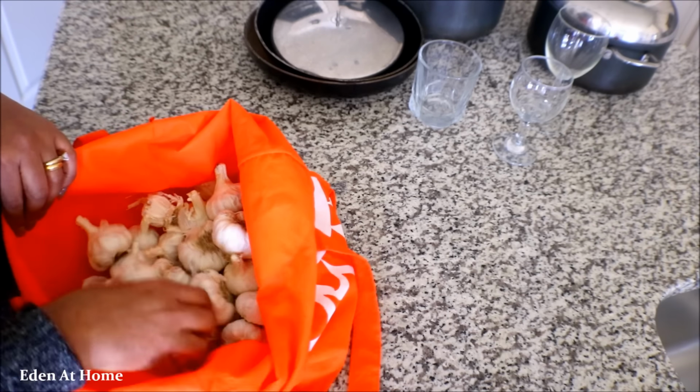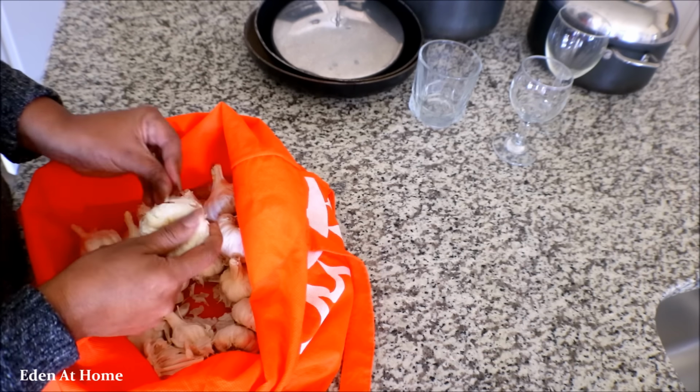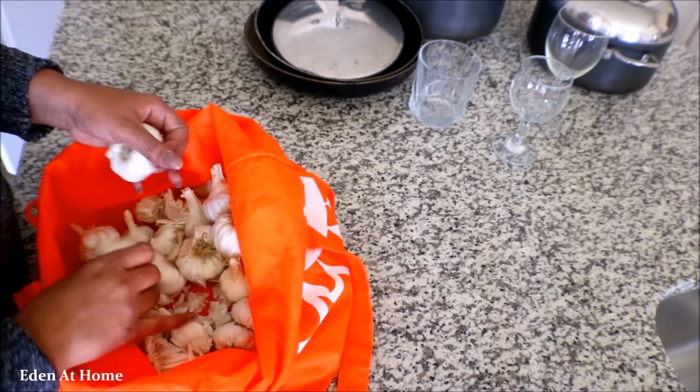I cleaned out the garlic because sometimes some of it gets dry or spoiled, so you have to remove them.